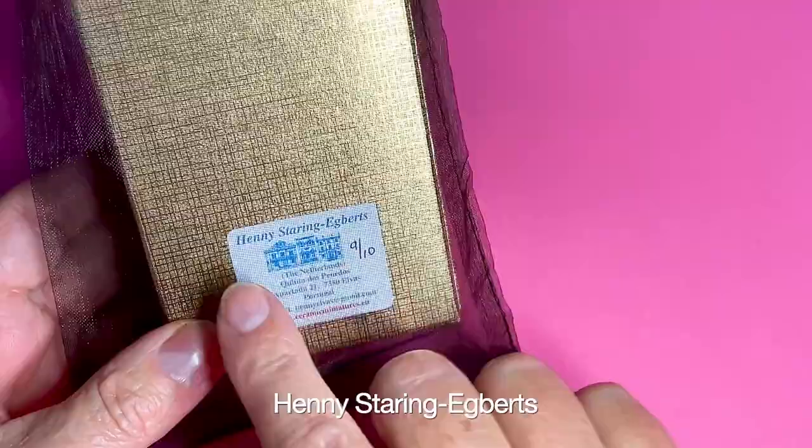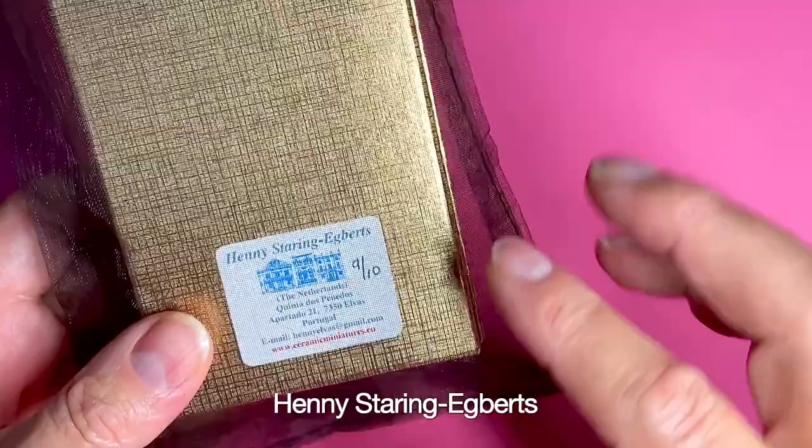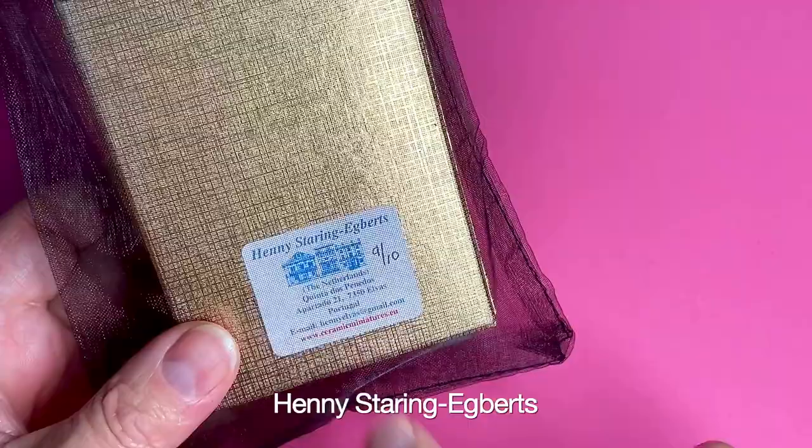which is from Henny Staring Egberts, and I had my eye on this for a while, but of course I can't buy everything I want, so I have to save up, and this is a limited edition, so I got number 9 out of 10. She did have another one, which was, I think, number 4. But I like this color better.